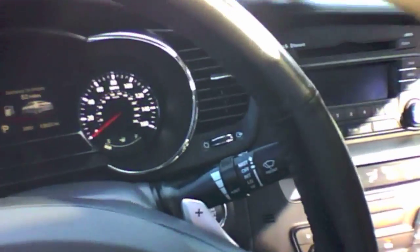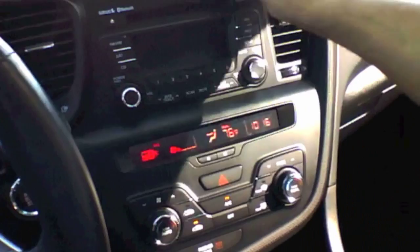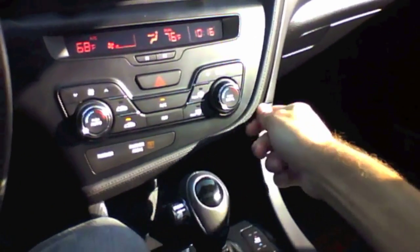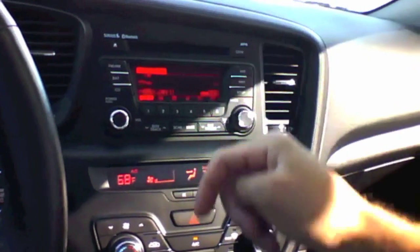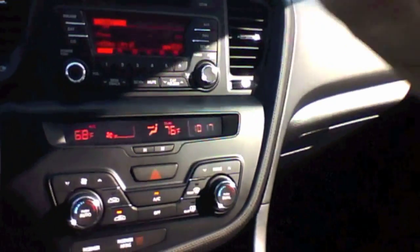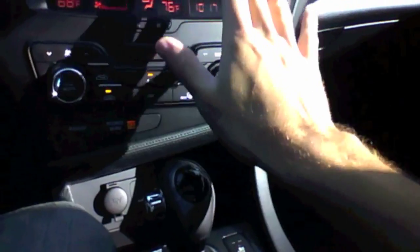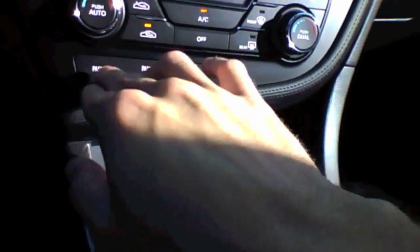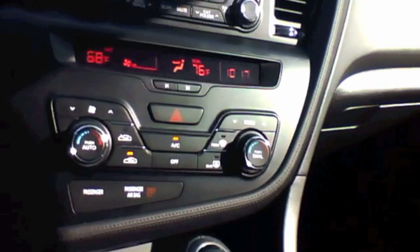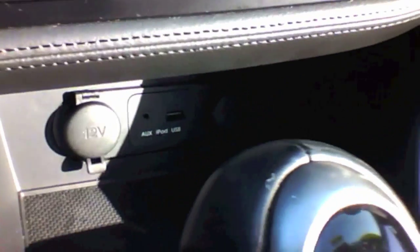Over the dashboard, everything is soft touch. You can see you have more leather or vinyl accents here. Again, exposed stitching. You have your radio, in-dash 6 disc. Comes ready with Sirius satellite service, Bluetooth, and you can see climate control. It is dual zone. You have your clock, hazards, passenger side airbag on and off indicator. Straightforward stuff. Power outlet, dual power outlets, aux jack, USB connectivity that you can see right there.